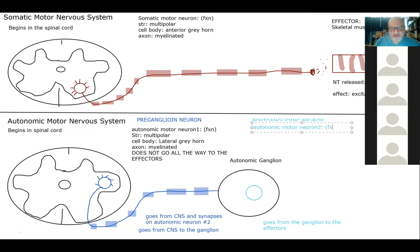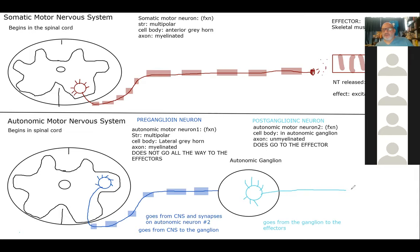Of course, that is its functional classification. Let's go ahead and make this black so it stands out a little bit more. Its cell body, of course, is in the autonomic ganglion. And there's something else that's different about it as well. Its axon is unmyelinated. And it does go to the effector. So here we have our multipolar neuron whose axon is going to go to the effectors.